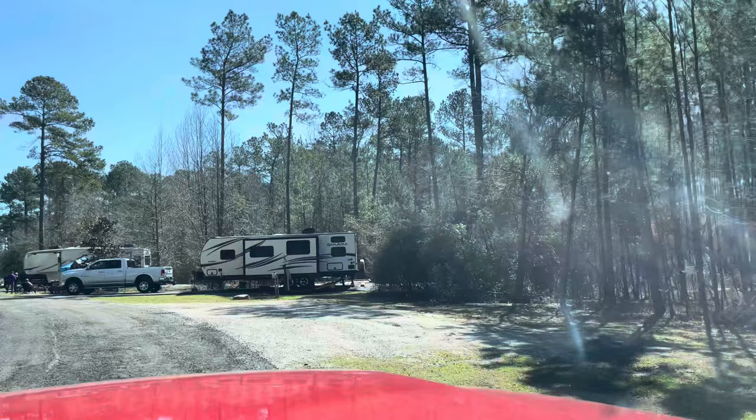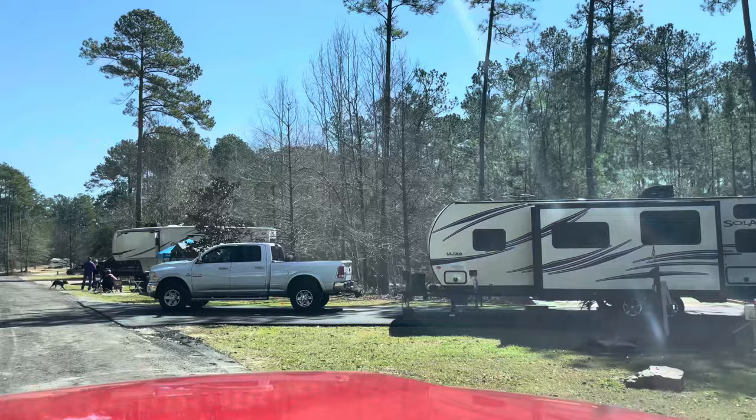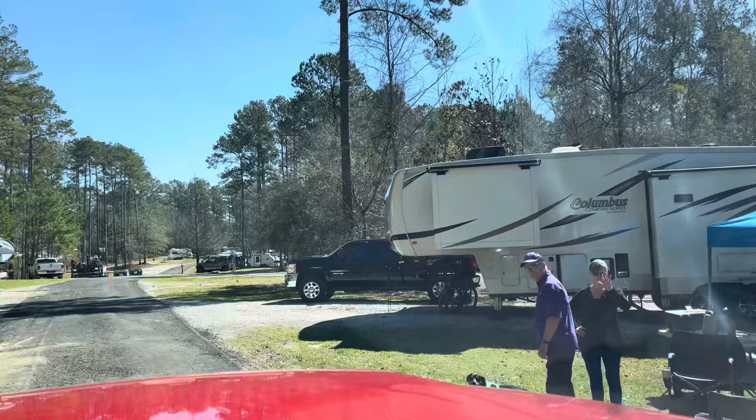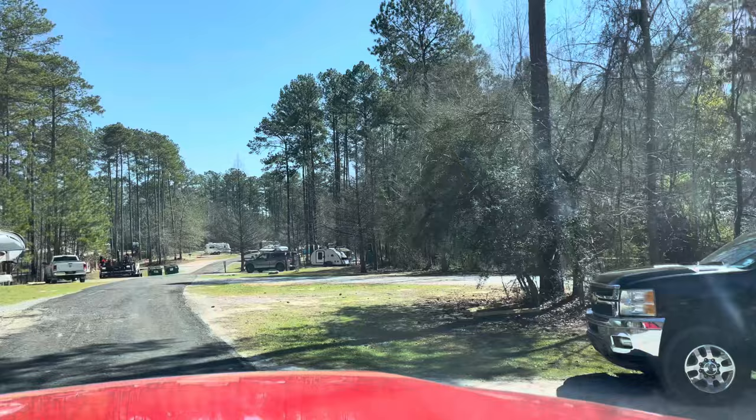And this Ram 2500 is at 33. Ooh, that's a pretty truck. Look how shiny and clean it is. I'm about to clean mine up. Trey's always rubbing it in, showing off his red Ram. Friendly folks. 35 is the 3500.